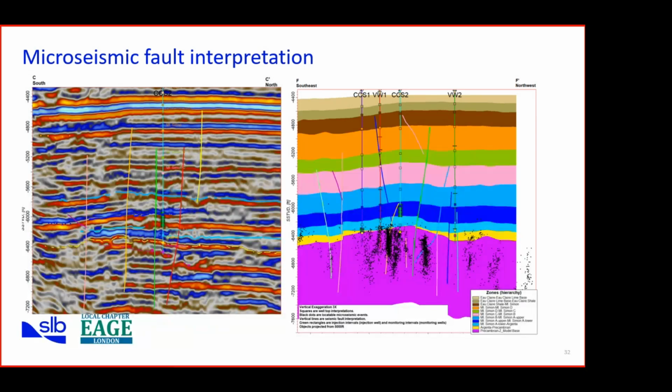There is often 3D that's shot across a region where we're going to inject CO2, the baseline 3D, and then after a number of years of injection, this may be shot again. And the change in the seismic can tell us actually where that CO2 is due to the response of the seismic from any CO2 injected. Now, this was the initial baseline survey.